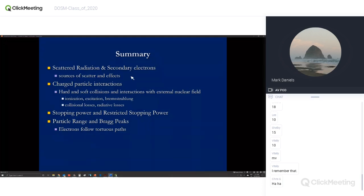Scattered radiation and secondary electrons are sources of scatter, and we actually generate scatter from our photons. That's what delivers the dose, via the secondary electrons. Charged particle interactions combine either hard or soft collisions, depending on where they originate. They can cause ionization, excitation, and they can yield Bremsstrahlung X-rays. So we have collisional losses and radiative losses. Collisions are ionizations or excitations. Radiative are Bremsstrahlung. We talked a little bit about stopping power and what goes into stopping power.